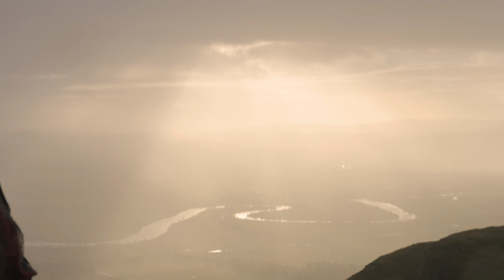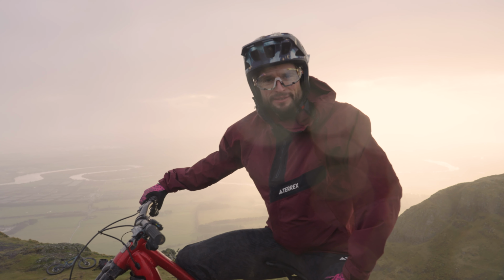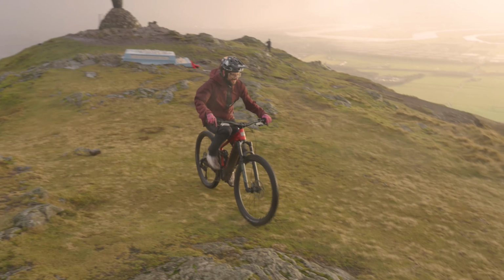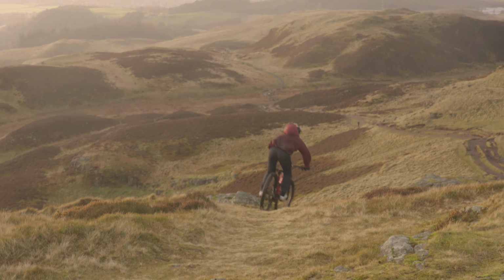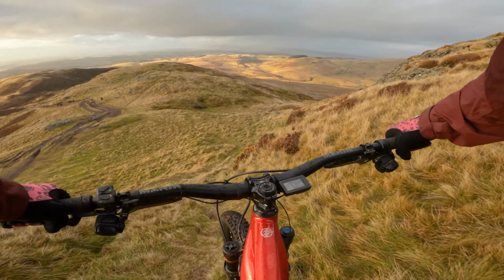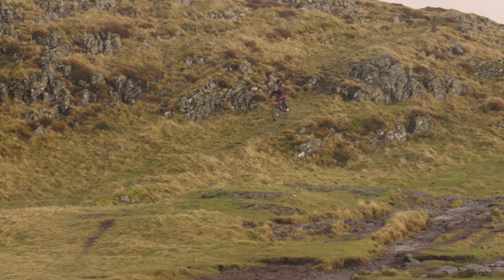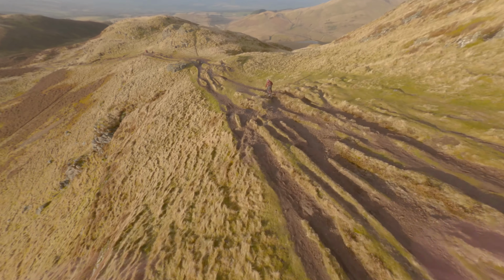Oh my word, it is cold, it is windy, and it is wet. Guess we have nothing left to do but fire back down again. It's gonna be slippy. Slippy grass. Oh my god, got a bit offline there.